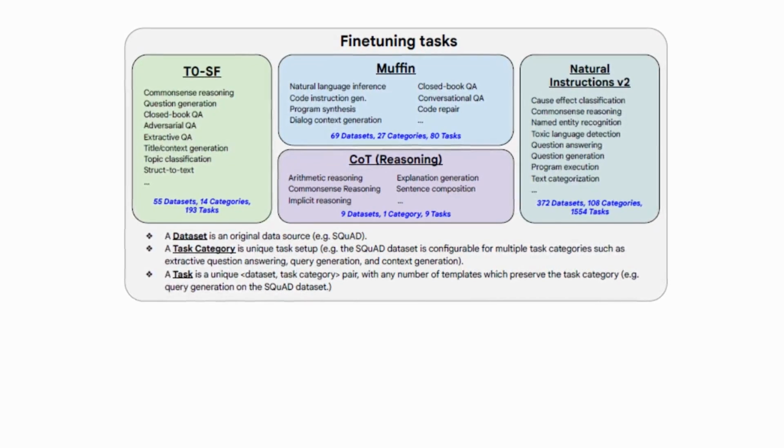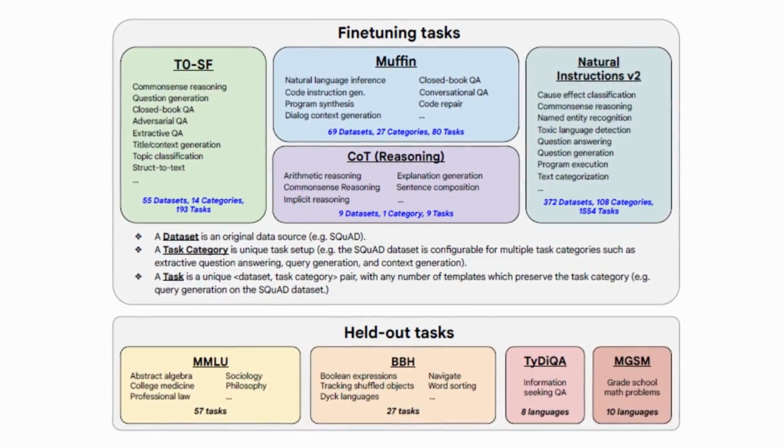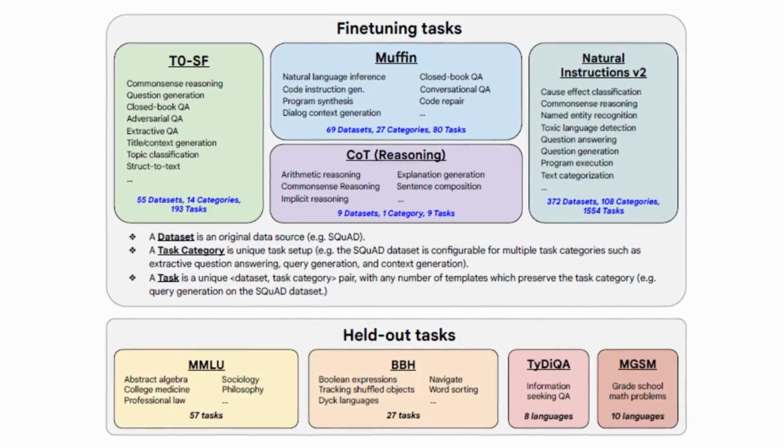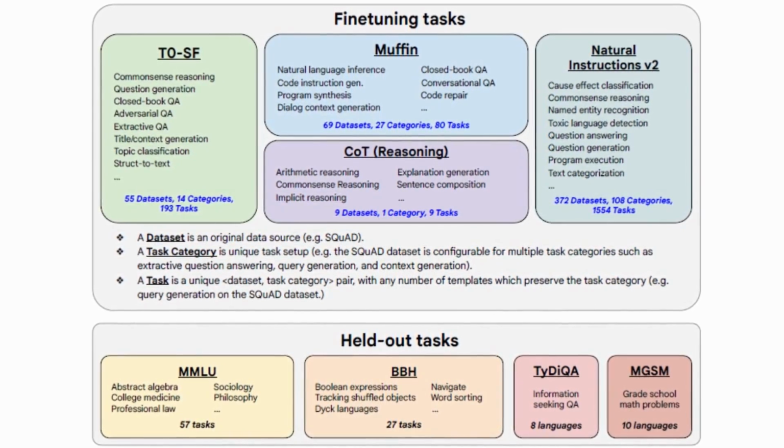The fine-tuning regimen is complemented by what's referred to as held-out tasks, which serve as benchmarks to assess the model's generalization and performance on tasks it has not explicitly trained on.